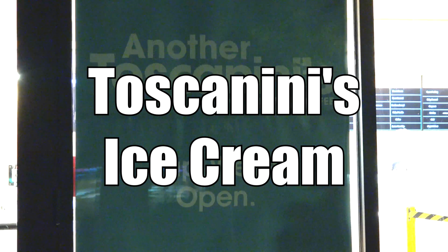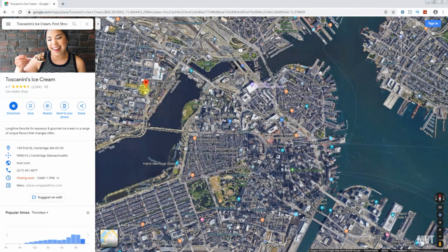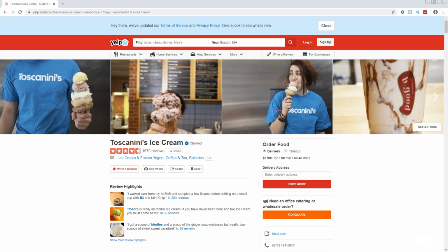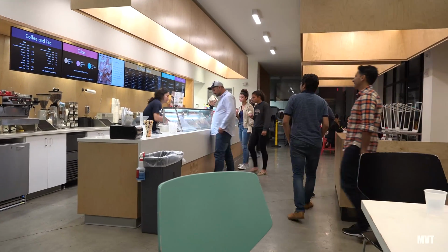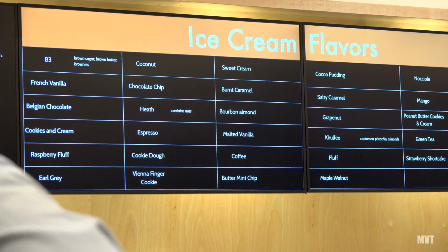And here's the final bonus restaurant that I have for you guys. It's going to be Toscanini's Ice Cream. Toscanini's is located in East Cambridge on the other side of the river. It is somewhat difficult to get there because there is no subway with a direct line to get there, so you would have to either walk or drive. But if you are in the area, I highly recommend going to this place and trying it out.